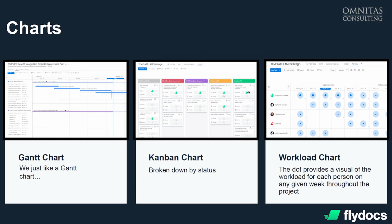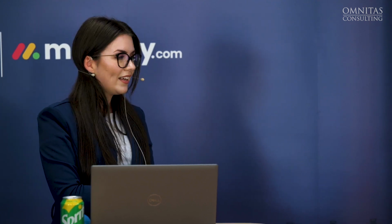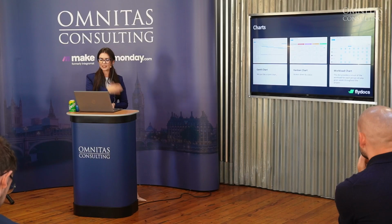There are many, many more to explore, but the 3 that I really like is the Gantt chart, because everybody loves a Gantt chart. Gives you a really good timeline visual. The Kanban chart. Kanban weirdly wasn't something that I worked with before, and a lot of people are surprised by that. But I've really taken to it through monday.com. So I actually break things down by status. So what I get is a view of how many tasks on a board are complete, how many are in progress, and so on.